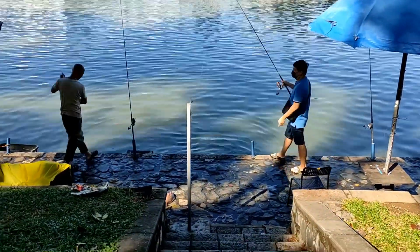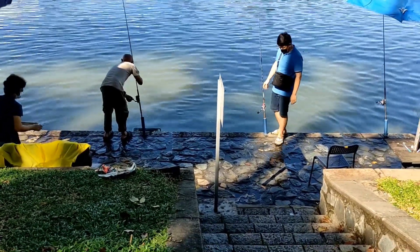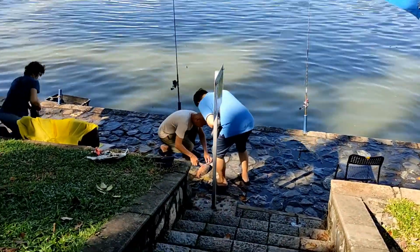It's quite deep, I think. The water down here is quite deep, so it's better not to go to the extreme, in order to avoid any kind of problems.